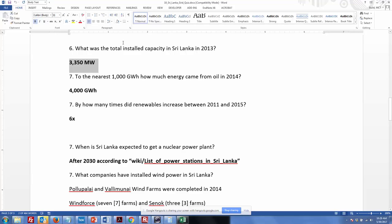What was the total installed capacity in 2013? So I think I found an answer of 3,350 megawatts. Let's go back. What was your answer? Yeah, I also get that one. And total installed capacity was 3,825. Oh. Okay. Let me look. I think there was a little bit of problems with the graph. It's not very clear, and we may have been just reading it a little bit differently.